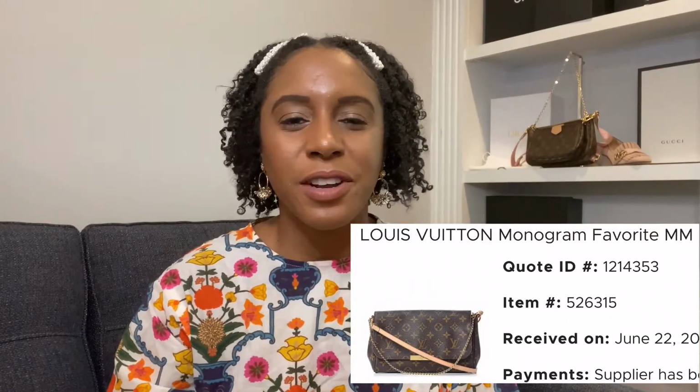Again, I am only 4'11", so the Neverfull MM size is pretty big when I'm just carrying it around. And I realized that what I was still missing within my handbag collection was a Louis Vuitton everyday handbag that I could carry. And that leads me to my next handbag. So in search of finding that everyday Louis Vuitton handbag, I did purchase the Louis Vuitton Favorite MM.